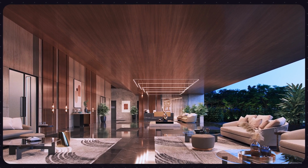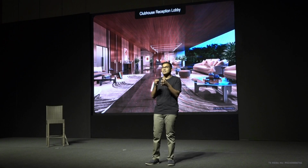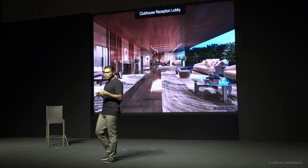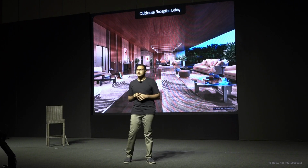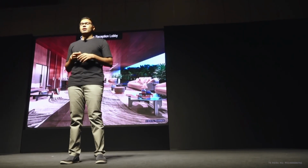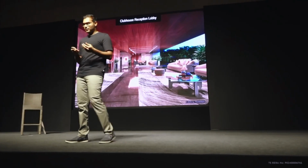And this is an image of the clubhouse lobby right outside the multi-purpose hall. Again, that's another space where a lot of guests would be coming in. So we really had to do thorough research on what are all the guest-focused areas, which are all the locations where there'd be a lot of guest traffic, and really focus on that. So this is the clubhouse reception lobby, where guests would be treated to a large open lobby with a very plush look and feel.